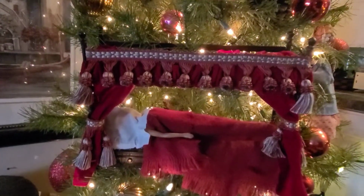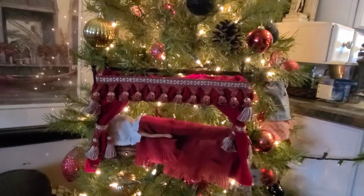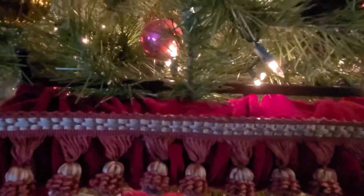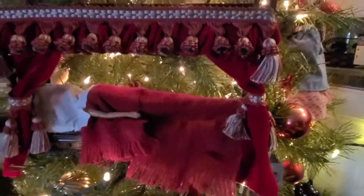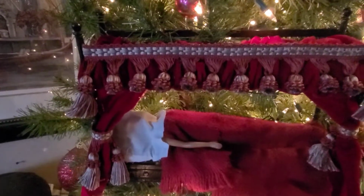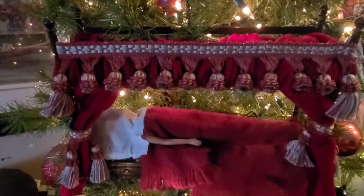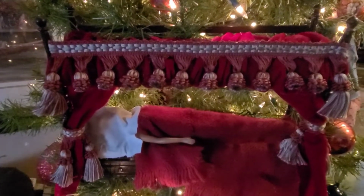It was pink and purple. Well, I spray painted it brown. And I found this red velvet material and all these tassels. And I hot glued it all on to make it look like his four-poster bed that Scrooge slept in. Then it's just a simple dollar store Barbie. I couldn't find one that worked better than that.